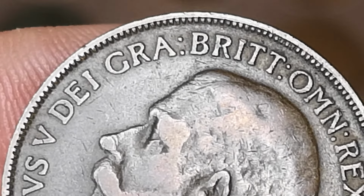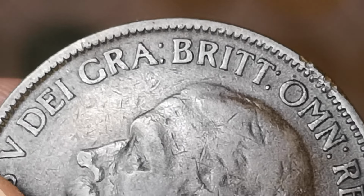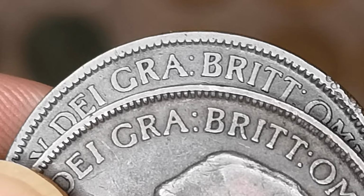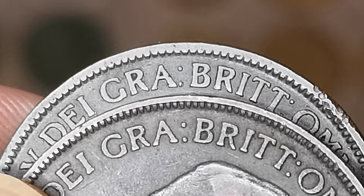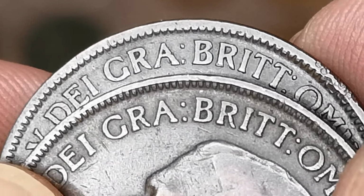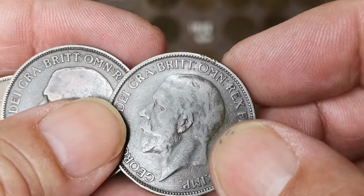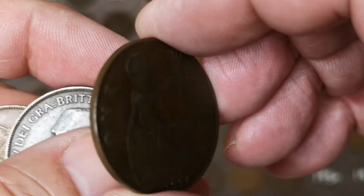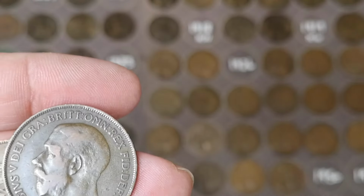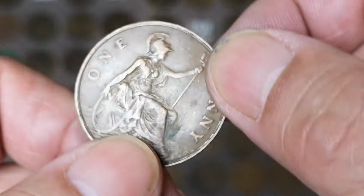Right, let me go and get a modified effigy one. This is the modified effigy variety, so let's zoom into that colon. There you can see that colon is not central, it's almost touching the A, so let's compare them. There we are. Now this one I've just found here, you can see the colon is practically central, and in the modified effigy, as I said, it's almost touching that A, so that's the first thing to look for, easiest thing to spot I think. Now they're not terribly hard to find, you've probably got one and don't even know it. And in this condition you'd probably get one for around £12 to £15. Right, let's put that over there. Okay, but this one was just the common one, wasn't it? 1926, but it's going on the board.